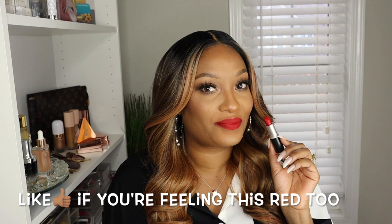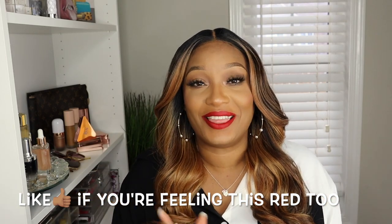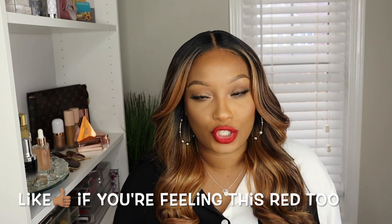Look at how rich and gorgeous this is. I just love this. It makes my teeth look extra white. Love that. And it's just this super matte, vibrant red. So I absolutely love this red. And I feel like everyone will love this red too, especially if you just know how to work with it.